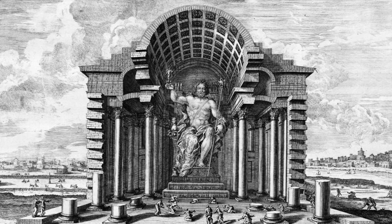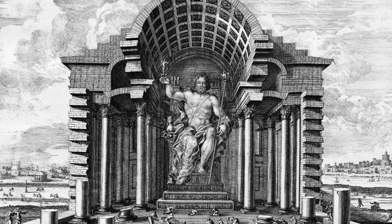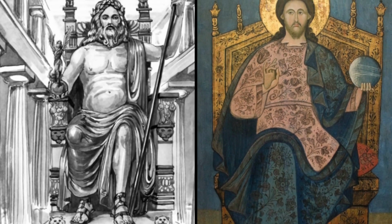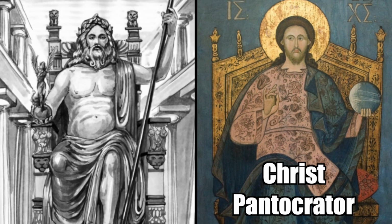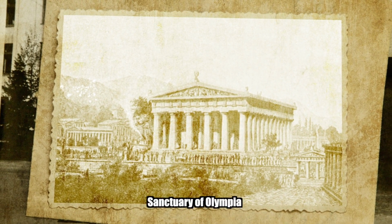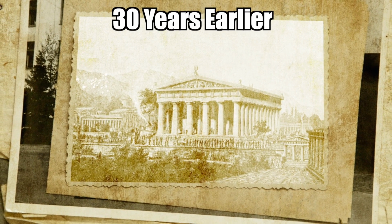It is interesting to note that the sculptor Phidias made Zeus seem like an old fatherly figure with his beard and long hair. Centuries later, you could see traces of this tradition in Christian depictions of the Christ Pantocrator. Do you see any similarities? The monument was built inside the sanctuary of Olympia, a great temple that was completed 30 years earlier.